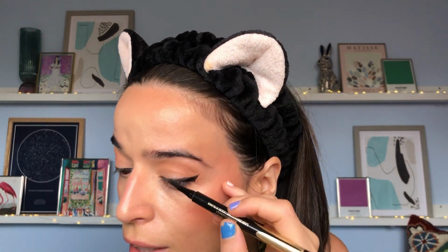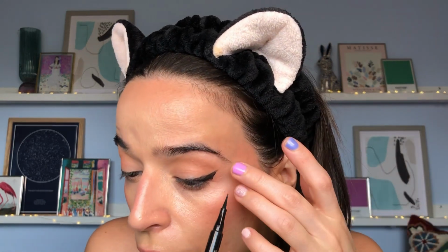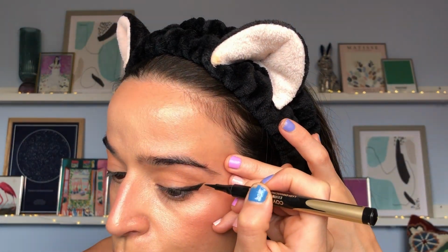Because I think the thing about a wing is that it has to look intentional. It can't look like I kind of drew a wing, but it's kind of fading. It just looks weird. Then just do it with eyeshadow and blend it, and it looks fine. But the black one looks really weird if you do that. Forgive me the fact that I'm very bad at doing this, because I don't do this very often.